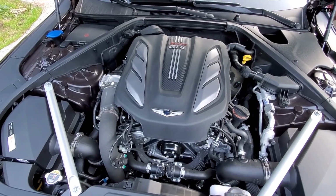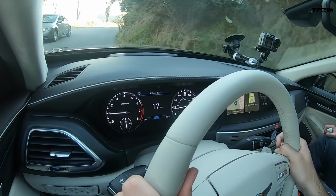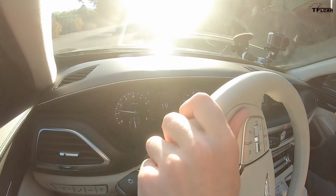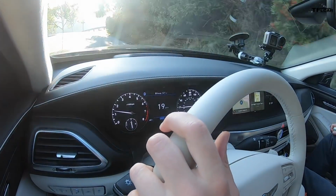There are two engines available, a 3.3 liter V6 that makes 365 horsepower and a 5 liter V8 that makes 425 horsepower. But frankly, neither of those power numbers really matter because this car is never going to be used to hustle around a track or go all that quickly around these canyon roads. It's just built to float along gently, quietly, with utter refinement. And that's what it does super well.